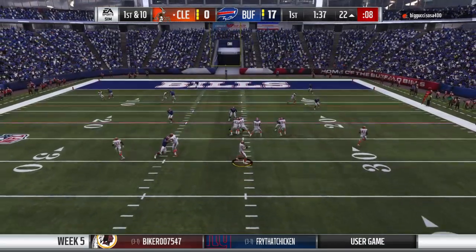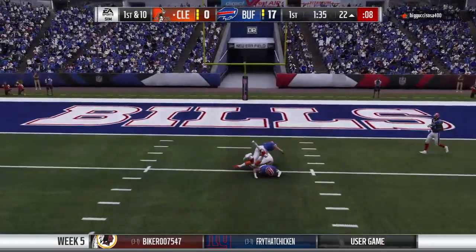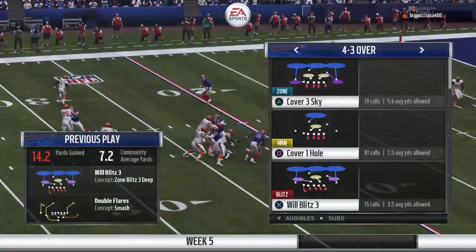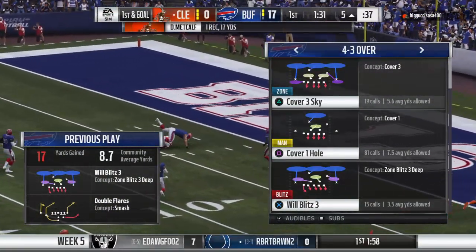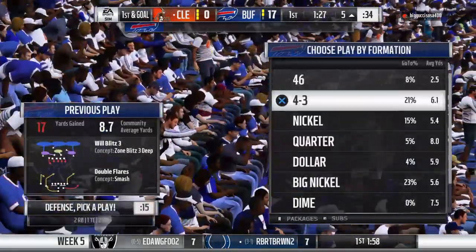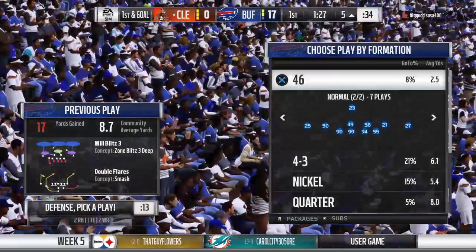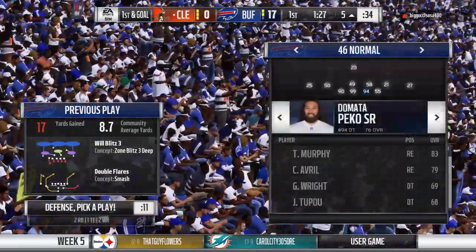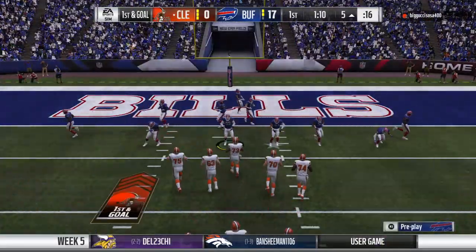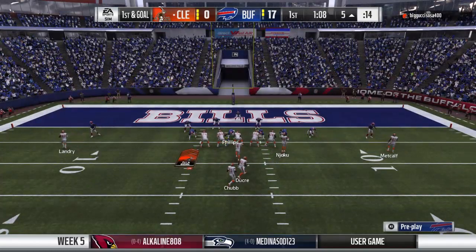On 1st and 10, Mayfield. His throw caught right around the 6, and able to get him down, but he does reach the 5. That one good for 17 yards, and now they've got it 1st and goal. A first red zone opportunity for the Browns thus far. They've got it 1st and goal at the 6.